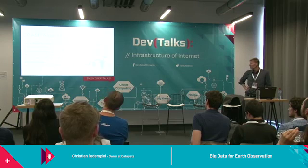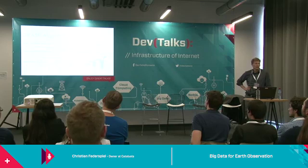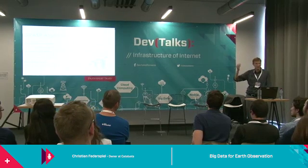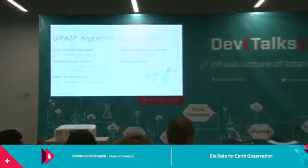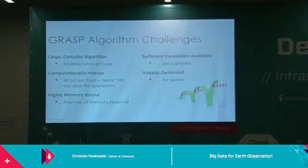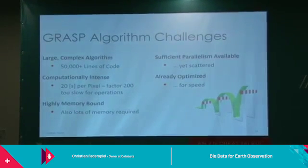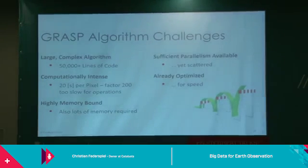We got this algorithm. The algorithm is called GRASP, General Retrieval for Aerosols. Aerosols are floating particles in the air, and we want to find out which particles these are. There are more than 800 different particles floating in the air, and from satellite, this algorithm can find out which particles these are, the size distribution, and so on.